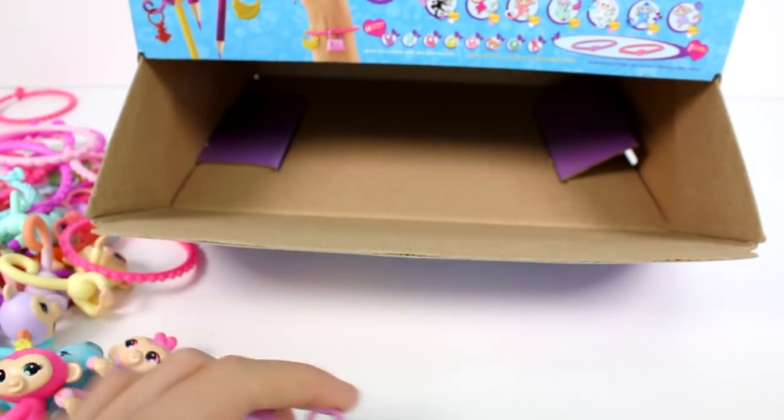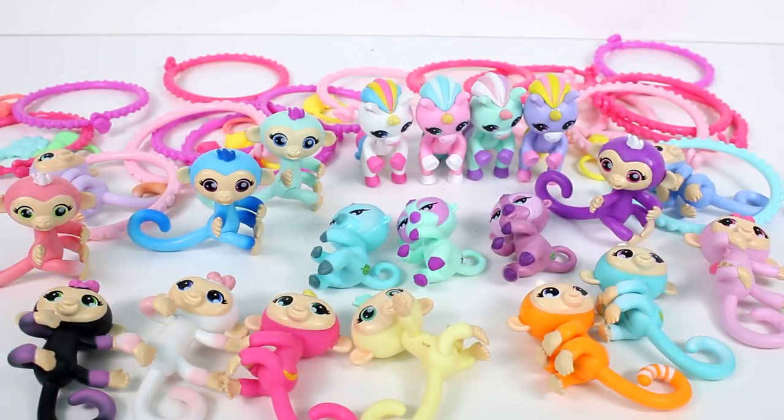Oh, I'm so excited. Well, you guys, these are all of the Fingerlings that we opened up today.